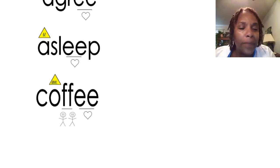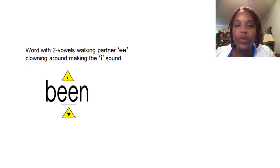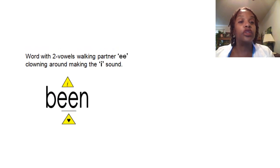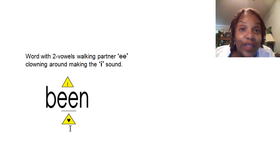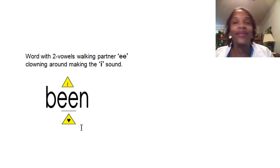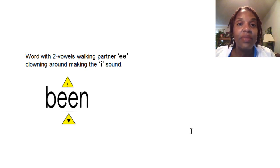All right. Now here's another word that features the two vowels walking partner sound E with a clown sound. Now, what is this clue telling you right here? This is your clue that's telling you that the partner is clowning around. So this partner sound is clowning around and it's making the E sound. See the letter I? The which sound? E.